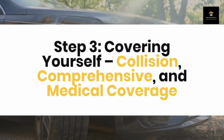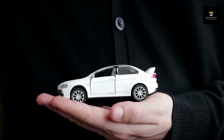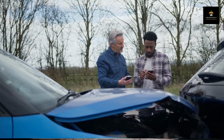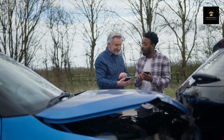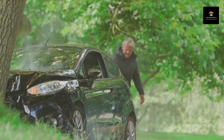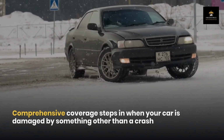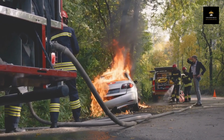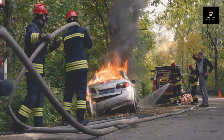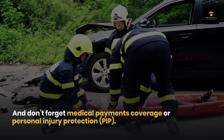Step 3. Covering yourself, collision, comprehensive, and medical coverage. Now let's talk about the coverages that actually protect you and your vehicle. Collision coverage helps pay to repair or replace your car if it's damaged in an accident, whether you hit another car, a tree, or a pole. Comprehensive coverage steps in when your car is damaged by something other than a crash, like theft, vandalism, fire, or even falling tree branches.